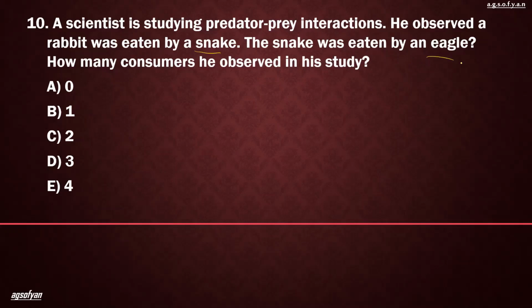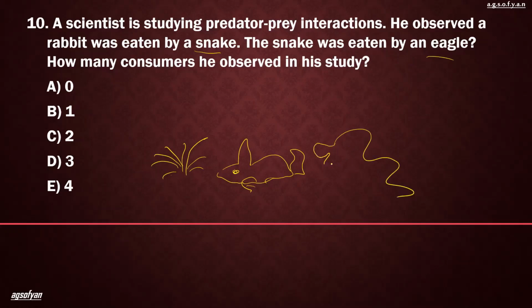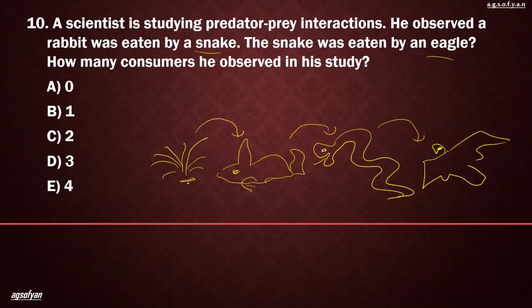Look at this, okay? Let's say this is grass, right? And the grass is eaten by the rabbit. I hope it looks like a rabbit. And then the rabbit is eaten by a snake. Looks like a snake. And then the snake is eaten by an eagle. But look, the rabbit also eats what? Grass. So the rabbit is also a consumer. The only one that is not a consumer is the plant. The plant is called the producer.